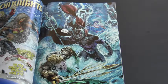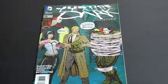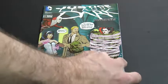Maybe, I think. Here is an alternate cover for Justice League Dark, done in the Scooby-Doo style, which is absolutely hilarious because it's not Swamp Thing, it's Harley Quinn, and she would have gotten away with it too if it wasn't for those crazy kids. Just a really cool, funny cover. Again, I don't typically collect the alternate covers, but it was there, clearance, why not?